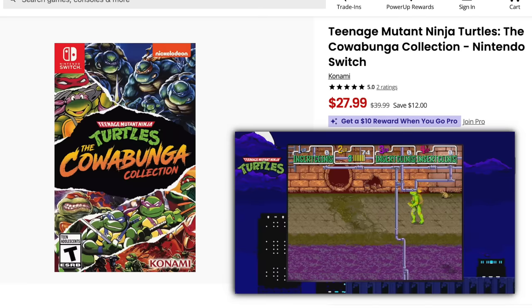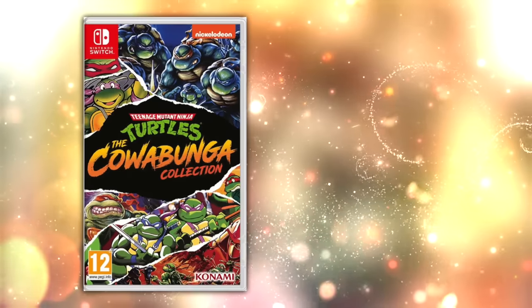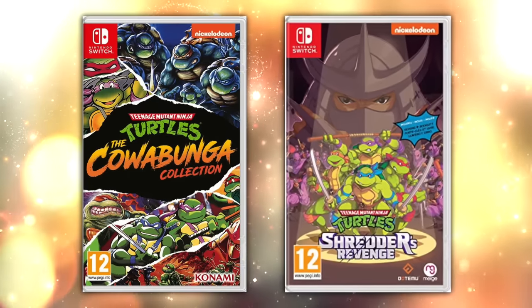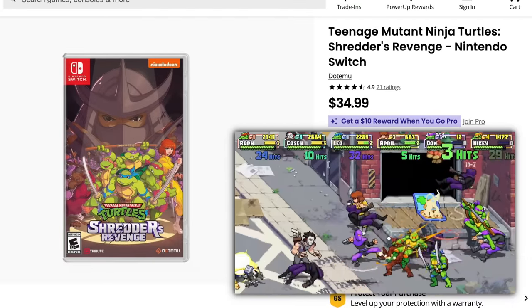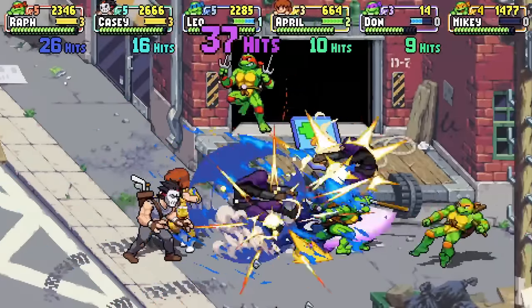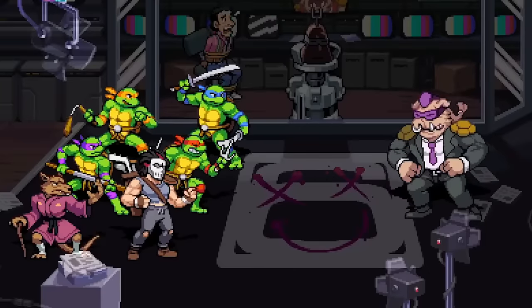We had a couple of new TMNT games this year. There was the Cowabunga Collection, which is a collection of all the old Turtles games. I want to say, don't get that confused with TMNT Shredder's Revenge, which is the brand new Turtle game that a lot of people are loving this year. And if for some reason somebody's asked you for a Turtles game and you don't know which one it was, it's most likely this new one. I mean, they are both new, but the other one's old new.